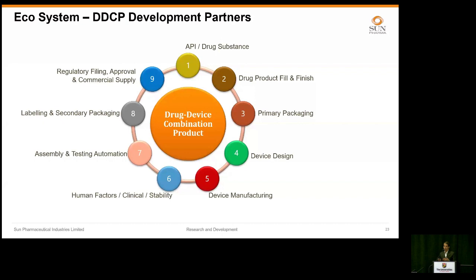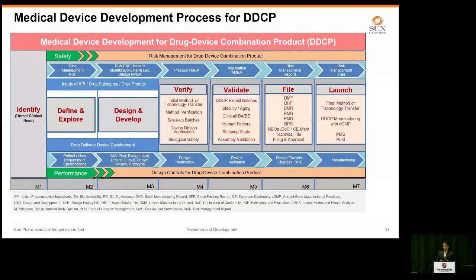Several experts are coming in. It's basically a doctors and engineers product. So like doctors, we need pharmacists, engineers, and all of these come together to make a drug device combination product. So this is basically a top-level ecosystem for DDCP. We also had the formal process of medical device development for drug device combination products. During the last DDCP 101, we talked about needing a process which will say what needs to be done, when it needs to be done, and how it needs to be done.